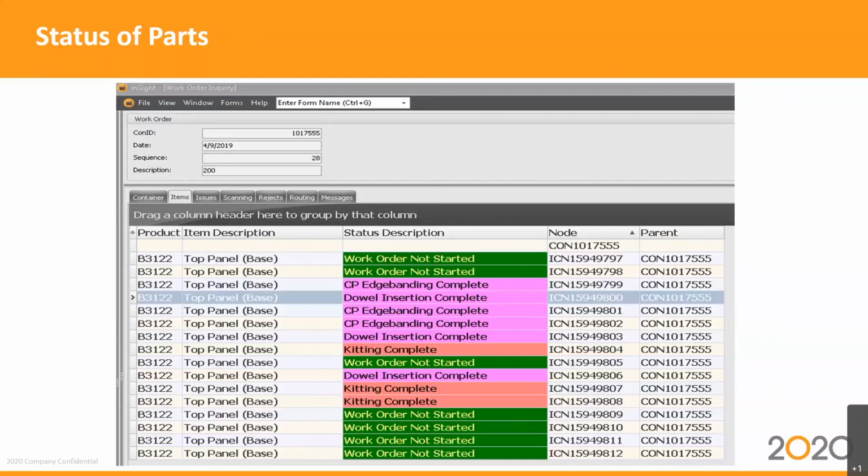We also have dowel insertion complete, so once that part has been doweled, we can track that it's been doweled. Now, the interesting thing on these checkpoints for edge banding and for doweling is you can have a user signing in. The person signs in with their username and password, and I can tell you which person was running the machine when that part was edge banded or when that part was doweled.